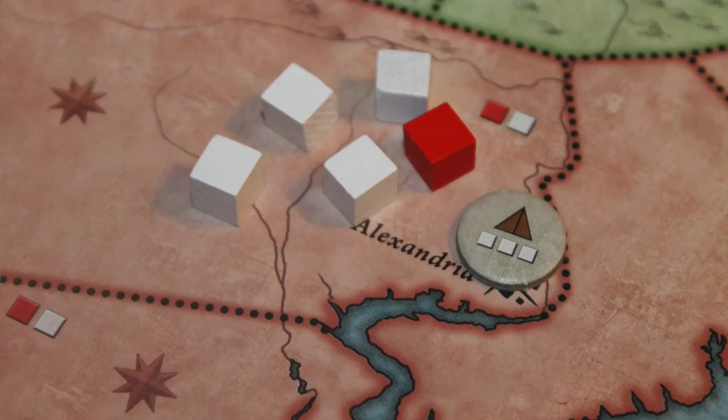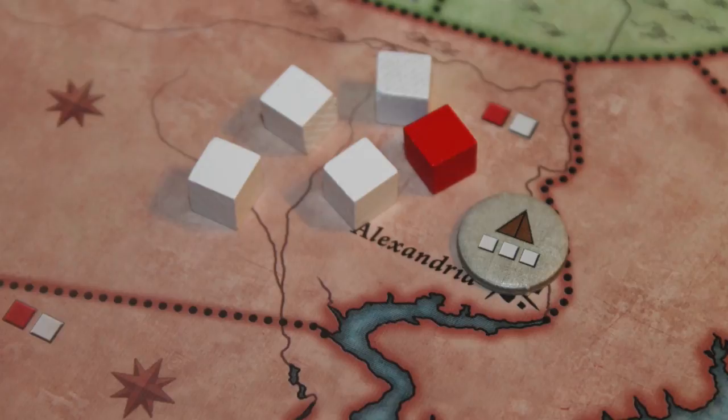Now, an army is any number of units on your side, you and your friend, that also contain at least one of your color. So if you're the British regulars, you have to have at least one red cube in there in order to move it. They have to be of your color.